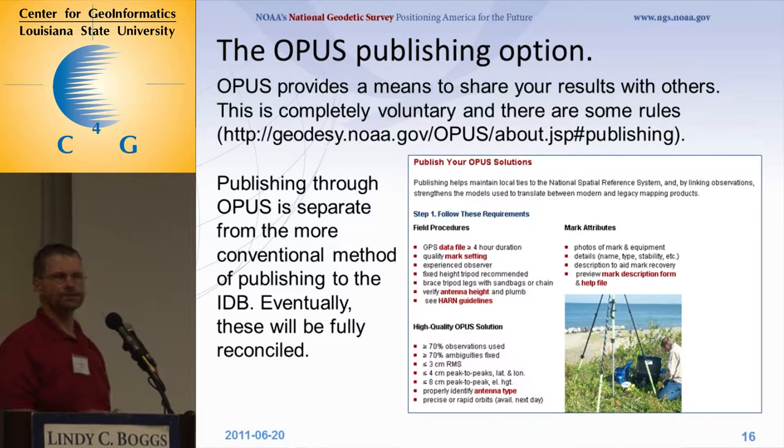Beyond this, you have an option. If you're a nice person and you like to be friendly with other people, you can share your results. That's what OPUS database is for. You can share your results. It's voluntary. You don't have to do it, and there are some rules involved. Again, I give the URL to see what those rules are, but I also list them here if you want to read through them. I'm not going to read them to you.